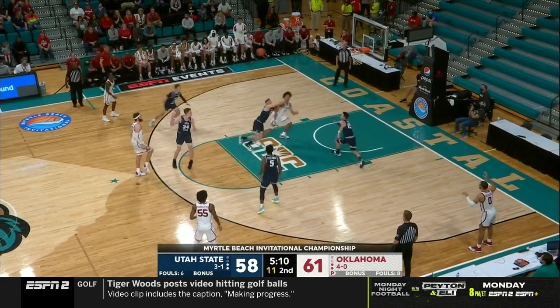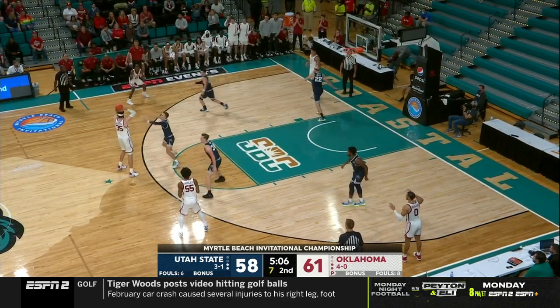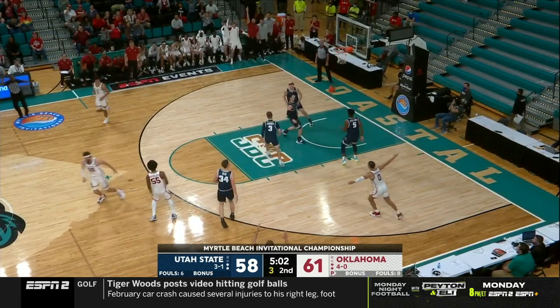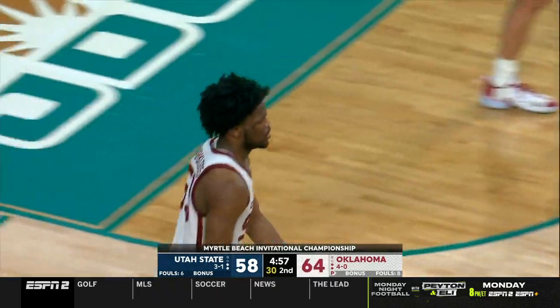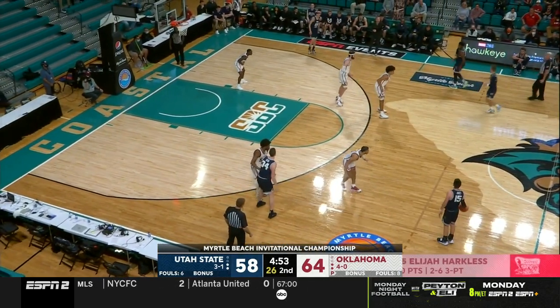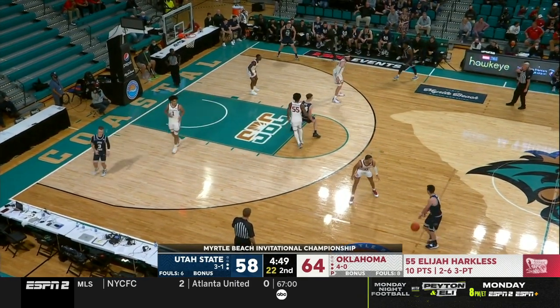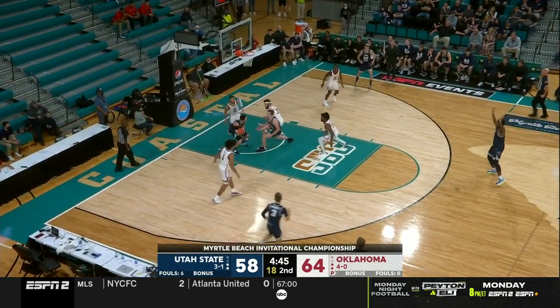Better job by Miller, but Jones had to come over to try to slap it away. Shot clock winding down. Harkless rises. Oh, big triple. Elijah Harkless. Yeah, he's loving it. He was just 1 of 5 in the first half from beyond the arc. That time makes the most of his 3-point opportunity. Shows the emotion. He's the 4th Sooner in double figures.